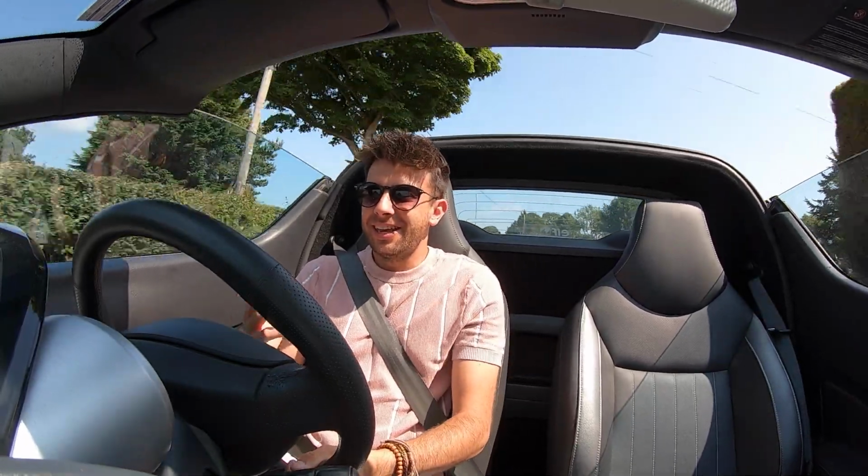I love driving this thing. I find I've got a smile on my face constantly. It's so much fun. It encapsulates the cheekiness of the Twingo and gives it this certain edge that just makes it so much more likable. It's such a fun little colour.